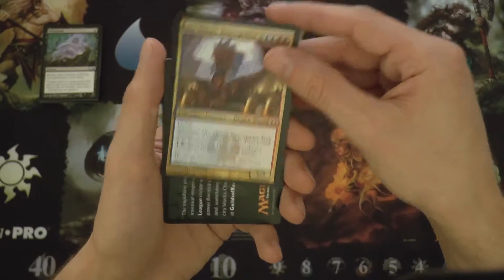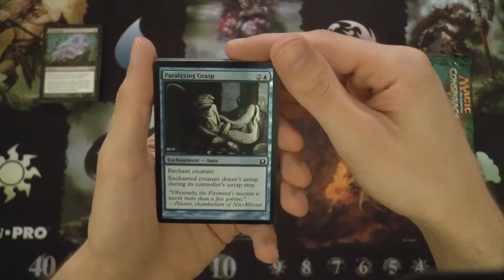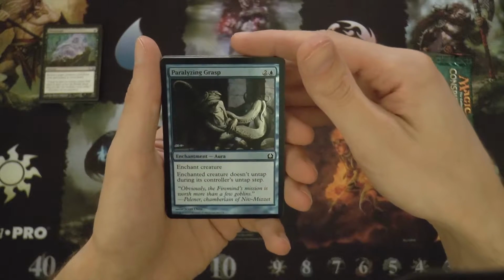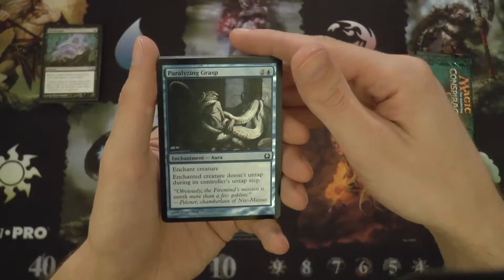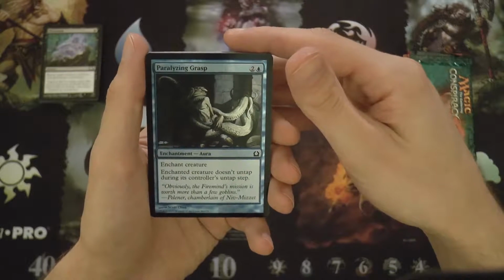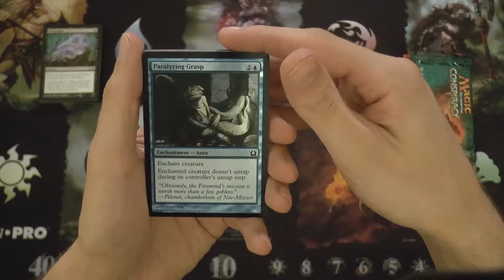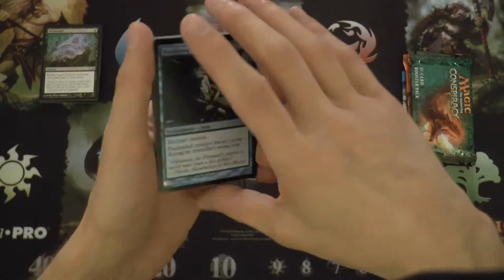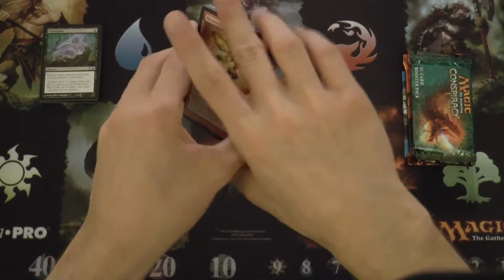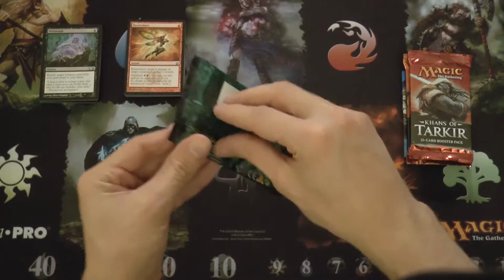Cool. And we have an ad here, and a mountain. Oh, we have a foil common. We have a foil Paralyzing Grasp. And that's cool. That's a card like Narcolepsy, or in that vein, where some of these cards have slightly different ways of playing out, like Narcolepsy is a little different, but this is one of those blue auras that taps a creature down and keeps it tapped down, or keeps it from really doing much. And that's become sort of a staple in blue recently.